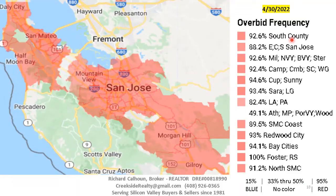This is the frequency of overbidding of single family homes only. You can see it's much higher than the 90% overall because we've dropped out the condos and townhouses, but you can see how red this chart is. That indicates a red hot seller's marketplace. Once you get to 95, it's saturated red. So many of these areas are approaching 95. For most intents and purposes, this is going to look saturated red to most people.